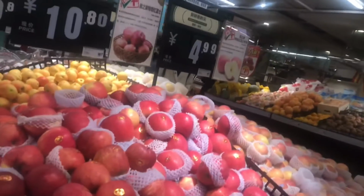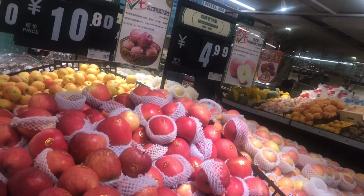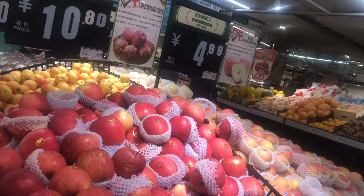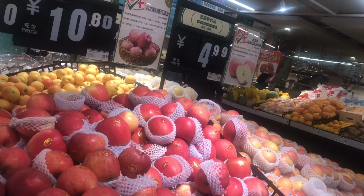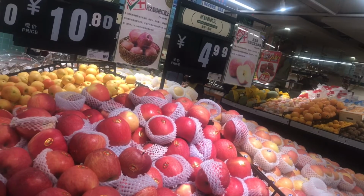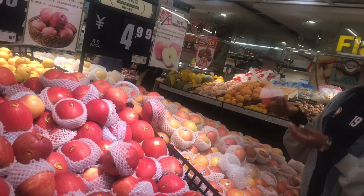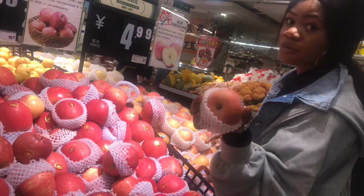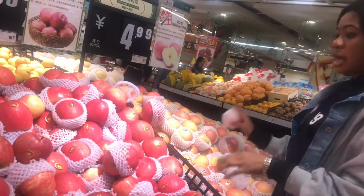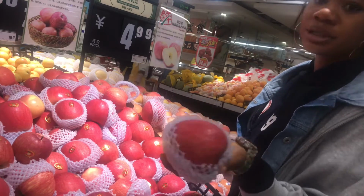Different types of apples, and it's 10.80 per kg, which is like 600 naira per kg. And the other one is cheaper. Sorry, I need to come to the front. These ones are actually cheaper, 250 per kg. And this one is 600.